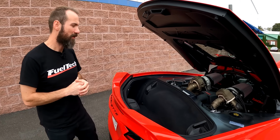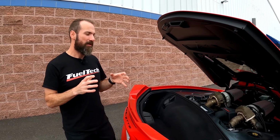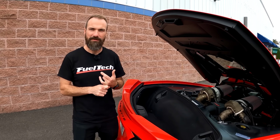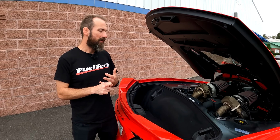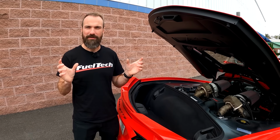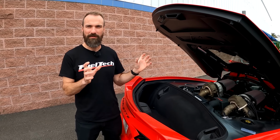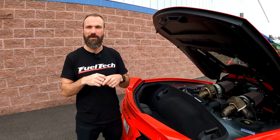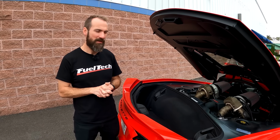Something else I want to talk to you guys about is the other sensors. I just told you that we have the EGTs recording the individual cylinder temperature, and to read that we use 2 EGT4s, which are a FuelTech product that converts 4 channels of EGT from each side into CAN bus, so the FuelTech reads that CAN bus.